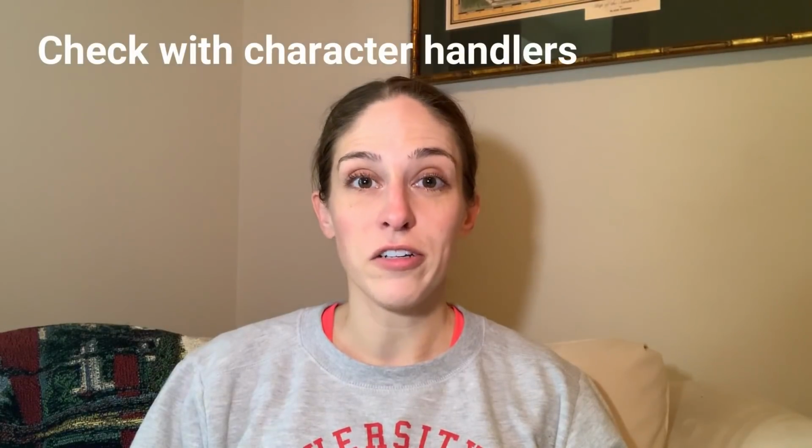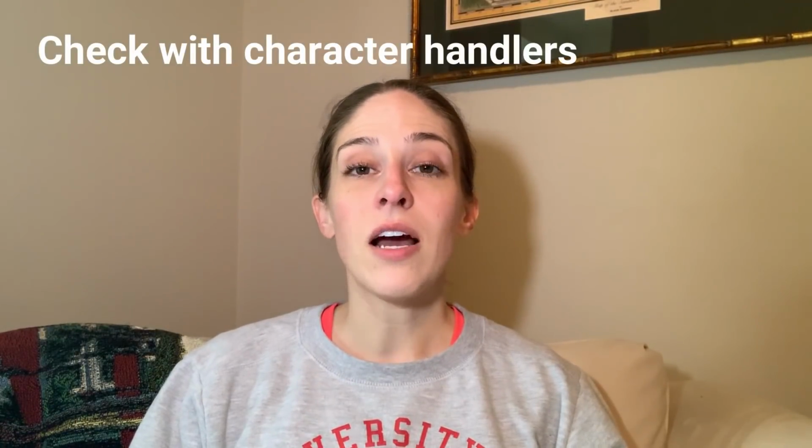Another time-saving tip is to check with the character handlers to see how long they're going to be there. Now, characters can only be out and interacting with guests for a certain period of time before they have to go back and take a break, and then they will come out again. They always have a handler with them, which is a cast member, and they will be able to tell you how much time they have left. So you don't want to get in a big line and wait for however many minutes, only to find out that then the character has to go back and you're stuck either standing there doing nothing, waiting for them to come back, or leaving, having wasted your time. So check with the character handlers, ask how much longer they're going to be there before you get in line to meet some of the characters.